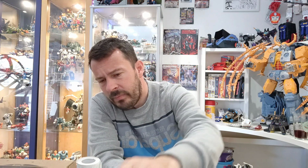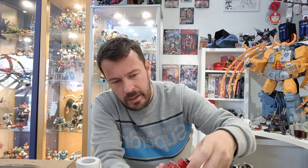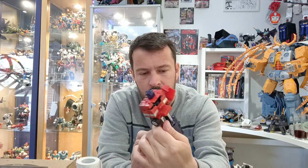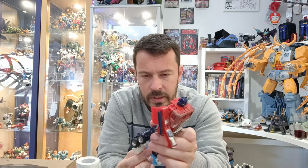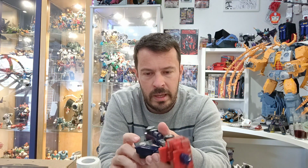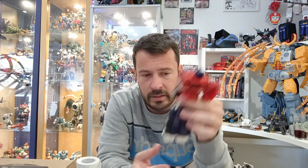I got an absolutely beat up Optimus Prime here, who's near enough dead. He's got white feet though. I don't think this is a variant. I think someone has just been messing about with it and unscrewed from here and put on the Ultra Magnus feet, I think.